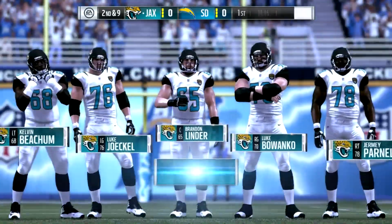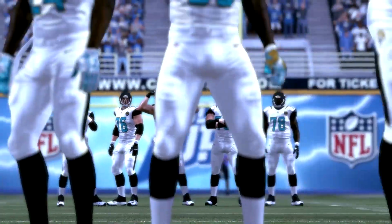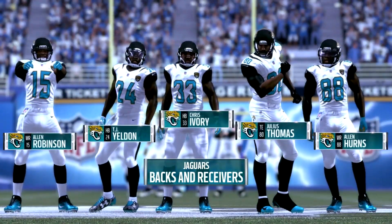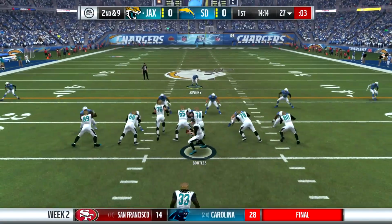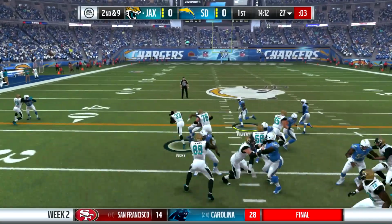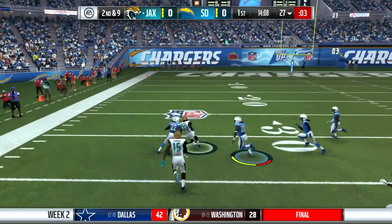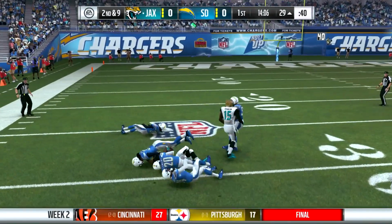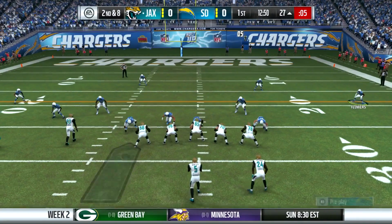We expect much more from this Chargers front 7, and here is the offensive line they'll be facing. But of course, with these Jacksonville playmakers, you have to worry about giving up the big plays. 2nd down and 9 now from the ace. This is Ivory. He's got an opening into the secondary in Charger territory. This is exactly what they hope to avoid. All the way to the 29 for 44 yards.